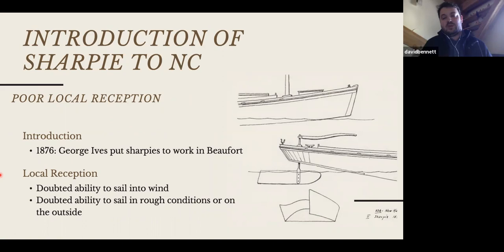He really hoped that the locals in Carteret County would catch on and adopt the boat and start building them and using them. That would help further his business interests in the fresh fish and oyster industry. However, the locals didn't really like the boat. It was a new sort of concept for them, these flat bottom boats, sort of thinly constructed, and they weren't sure if they could really sail into the wind or perform well in the rough inlets and sounds of eastern North Carolina. So they sort of stuck their nose up at the boat.